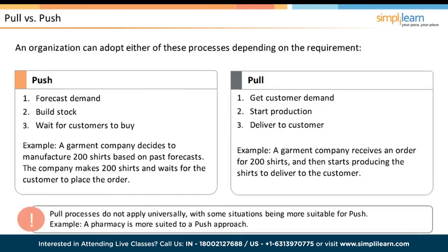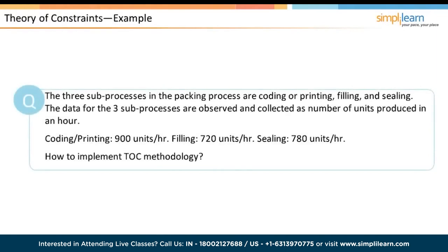Let us look at an example for the TOC methodology in this screen. The three sub-processes in the packing process are coating or printing, filling, and sealing. The data for the three sub-processes are observed and collected as number of units produced in an hour. The data is as follows. Coating or printing is 900 units per hour. Filling is 720 units per hour, and sealing is 780 units per hour. How can you implement the TOC methodology in this example?